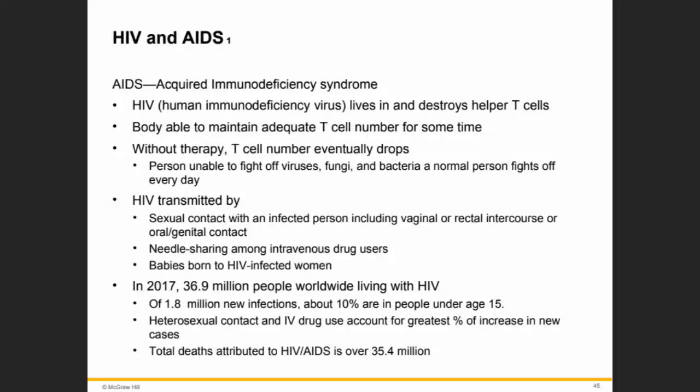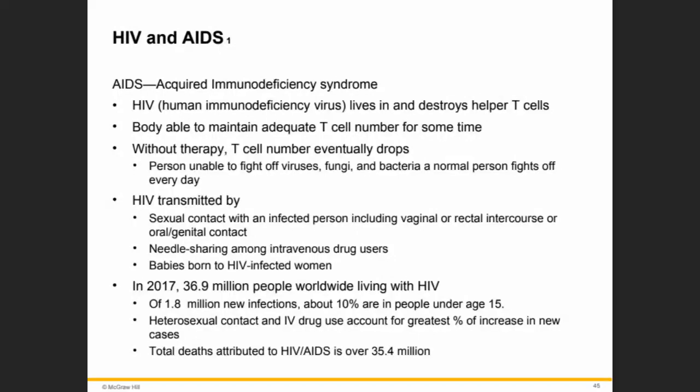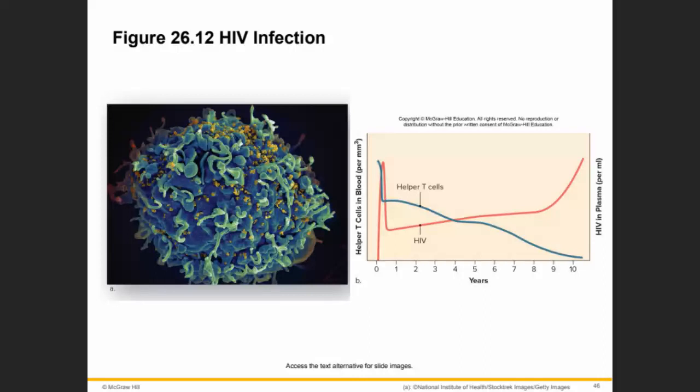In 2017, 36.9 million people lived with HIV. Most of them, 10%, are under the age of 15. So far, the total deaths attributed to HIV are over 35 million. This is an electron micrograph of a cell infected by HIV.